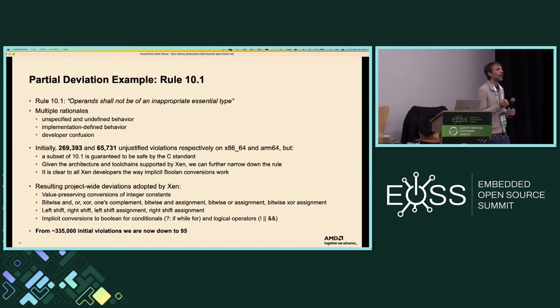Finally, certain combinations are prohibited by this rule because of developer confusion. But some of them don't confuse Xen developers, such as implicit Boolean conversion. This is when you do an if with a pointer to check that the pointer is not null, right? Everyone does it, I've done it for many years, it doesn't confuse me, but MISRA does prohibit this kind of behavior. So bottom line, after we deviated all of the above, we went down from approximately 335,000 to only 95. These 95 remaining are probably genuine issues that need to be addressed, and we'll work through them to get full compliance. And you still get the benefit of using the scanners to check for the real issues, which are still checked and not deviated. So that's an example of how to deal with a particularly difficult but important rule.